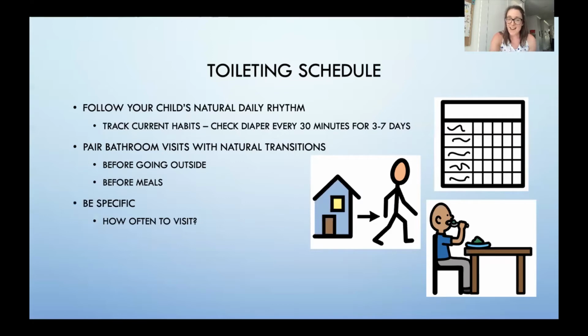So I often get asked, how many times should I take my child to the toilet or to the bathroom, and how often should they sit, or how long should they sit? So how often to visit? Right now, research is saying 5 to 6 times a day. They have a little tagline that says 6 to sit. So 5 to 6 times a day is how often you want to be visiting the bathroom with them.